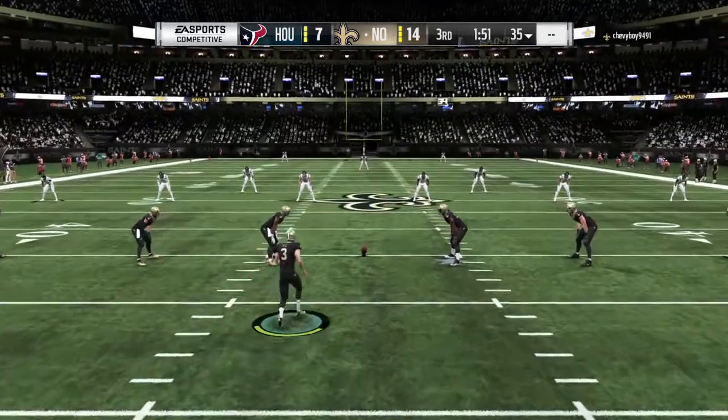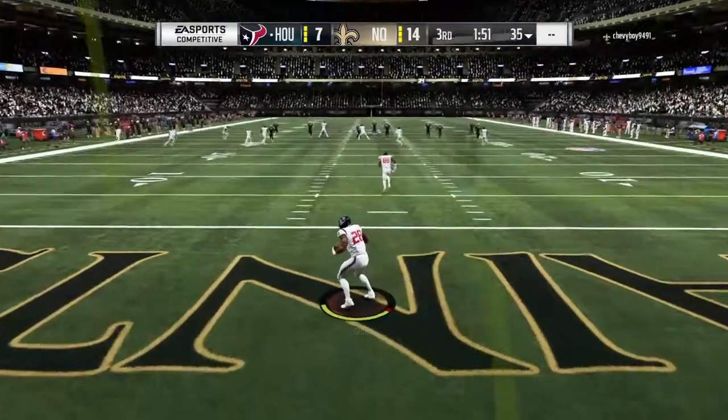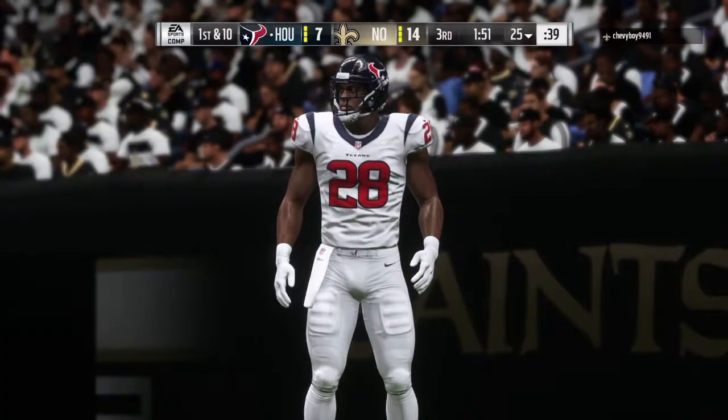Lutz now to kick this one away. This is taken about 7 yards deep. And no run back here. This will be a touchback, and it comes out to the 25-yard line.